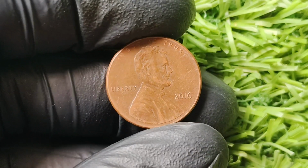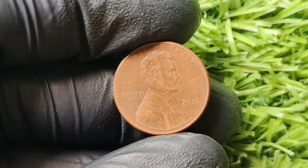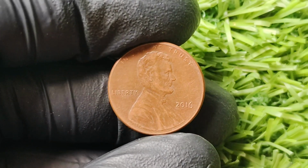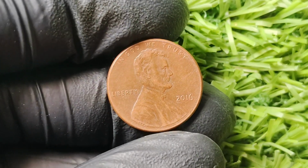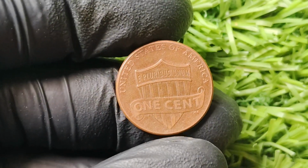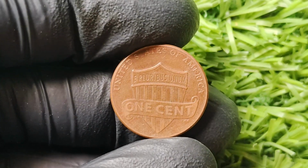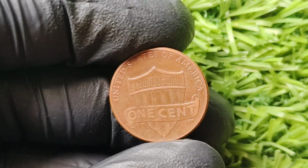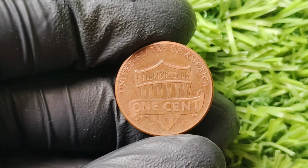If you're hunting for this penny, here's what to look for. Grab a good magnifying glass or, better yet, your phone camera with a zoom. The coin should say 2016 on the front, and when you check for a mint mark just below the date, it will be blank. No P, no D, nothing. That tiny absence is what makes the coin rare and valuable.